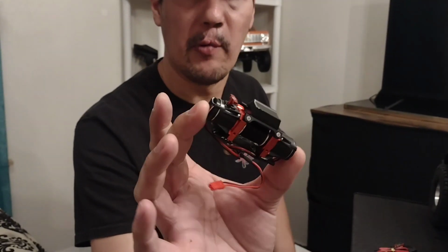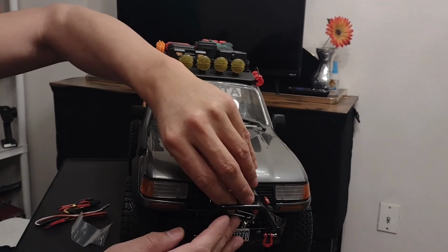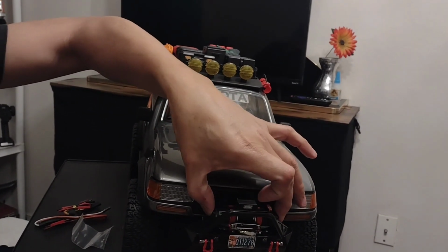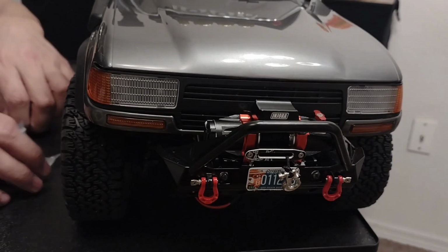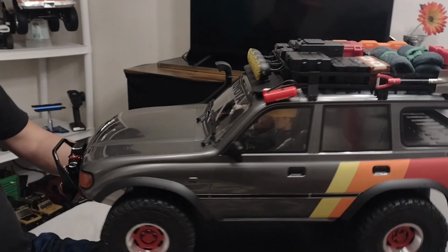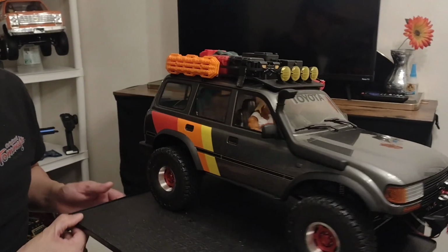Really nice winch. It's super cool, and I'm very excited to mount it on our LCA here. I think it's going to look really cool. So this is definitely something I'll be doing in a different video, showing you guys all the functions and everything. This gives you an idea what it looks like when you put it on. It's really, really cool. It's really nice. It looks really good. I like the red and black. It matches the truck really, really well. It looks really good.